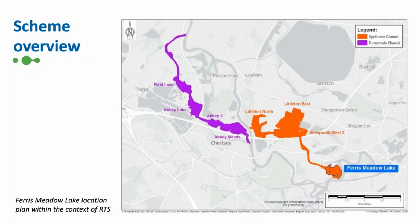The scheme proposes the Norlands Lane woodland area of habitat along the west of the channel, as it passes through the lake south of Green Lane, the lake south of Norlands Lane 1 and Fleet Lake. The channel will pass under Green Lane, Staines Road and the M3. A new blue open space known as Penton Park is being considered to the north of Abbey One Lake. A new wet meadow is proposed at Abbey Meads.